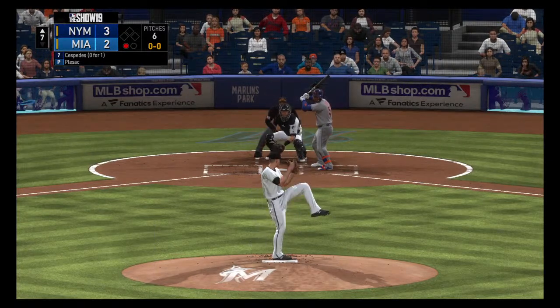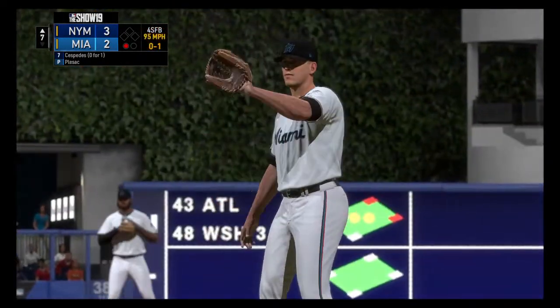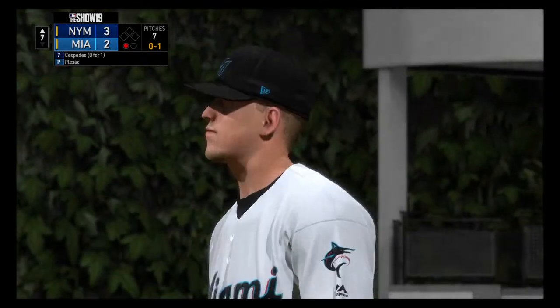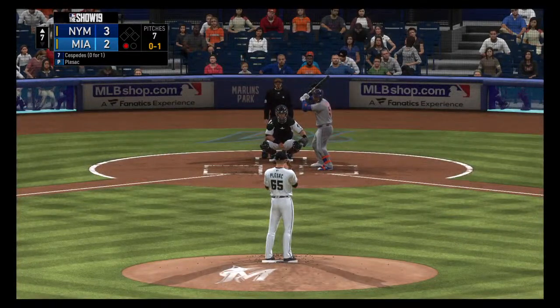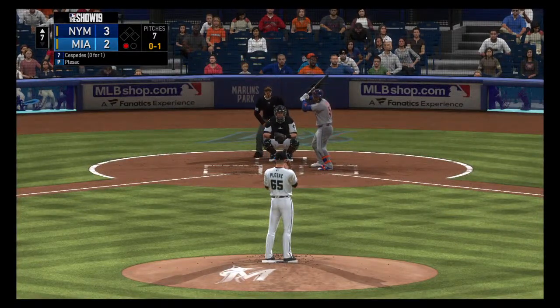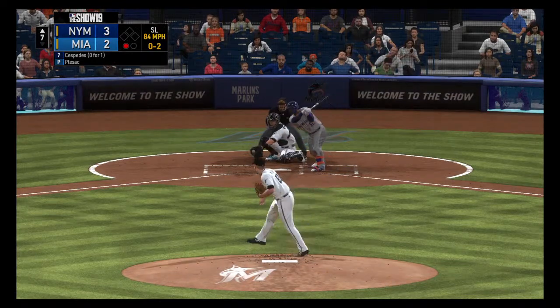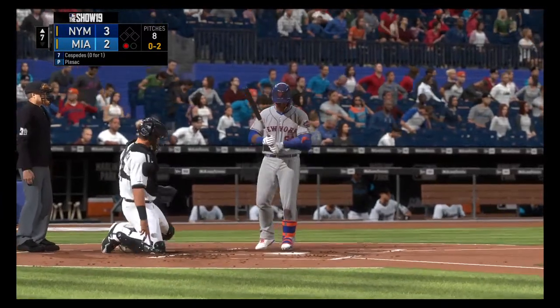First delivery to him on the way. And he gets ahead here with the fastball. Strike one. Into the windup. Here comes the 0-1. I had him reaching at thin air that time, and he's very quickly down 0-2.